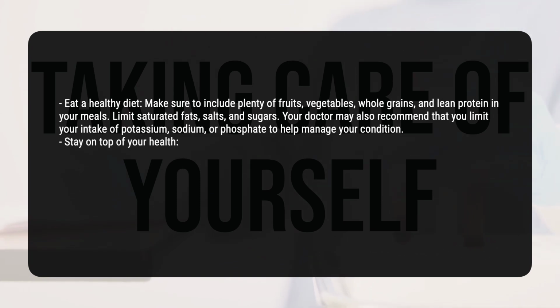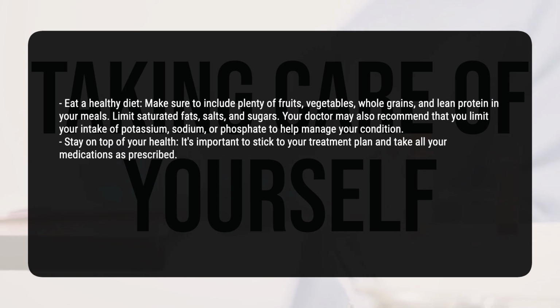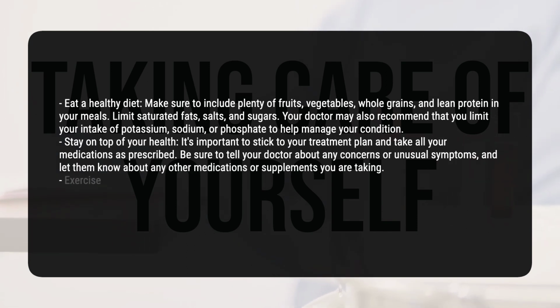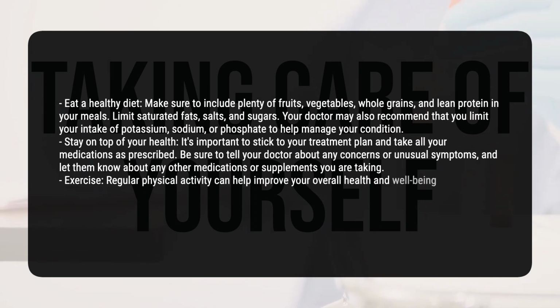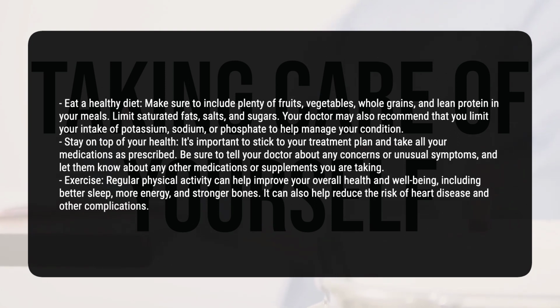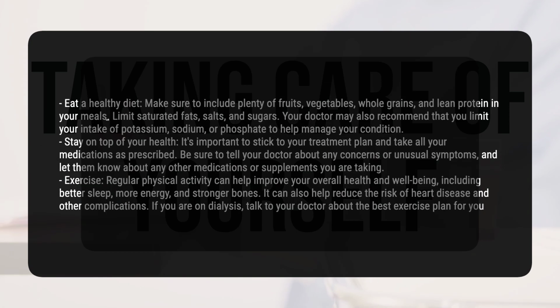Stay on top of your health. It's important to stick to your treatment plan and take all your medications as prescribed. Be sure to tell your doctor about any concerns or unusual symptoms, and let them know about any other medications or supplements you are taking. Exercise. Regular physical activity can help improve your overall health and well-being, including better sleep, more energy, and stronger bones. It can also help reduce the risk of heart disease and other complications. If you are on dialysis, talk to your doctor about the best exercise plan for you.